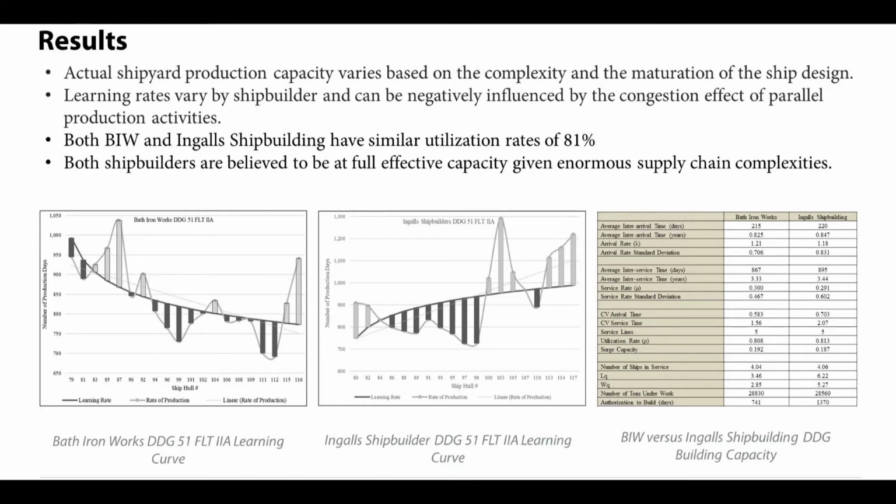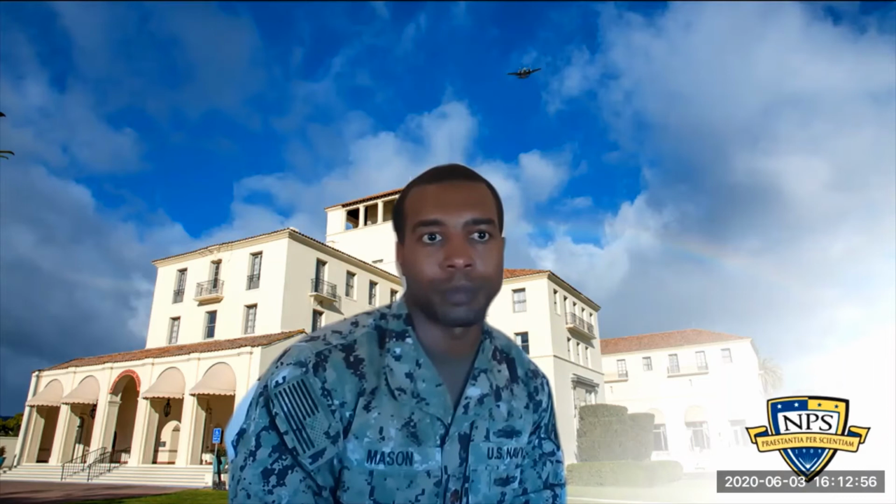Also, using our approach, we found that both Bath Iron Works and Ingalls shipbuilders had similar utilization rates of approximately 81%. However, this doesn't mean that they had 19% remaining. Given their enormous supply chain complexities, unachieved rates of learning, and the lack of mature and often complex designs, based on the data, we concluded that these two shipbuilders were operating at full effective production capacity, which substantially reduces the probability of them being able to achieve the Navy's plan of 355 ships by 2034.